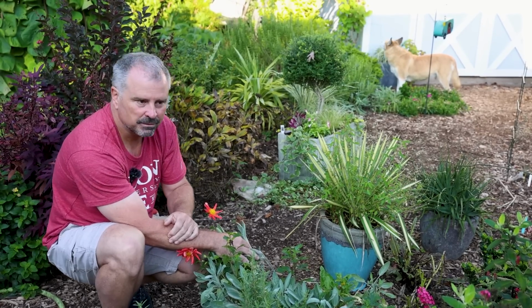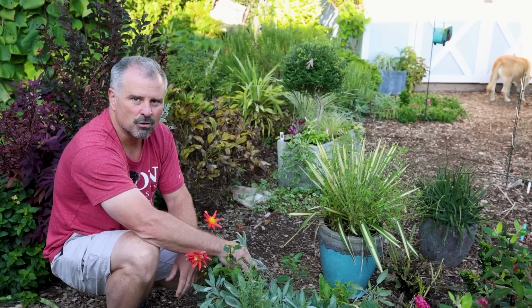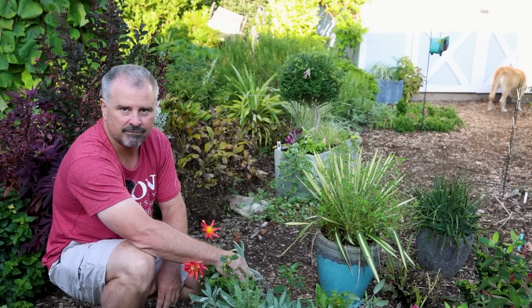I don't know what to do at this point. I'm going to have to either put in a taller fence back here, or just think more about deer-resistant plants. But I'll continue to plant the sorrel, and they can have that for now.